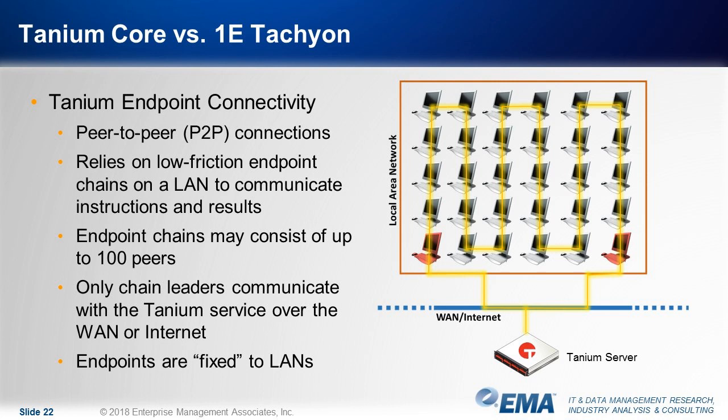While the speed of Tanium polling responses is often cited as a key advantage of the solution, not all endpoint network deployments provide the ideal conditions to make this work. For instance, while it is essential for all peers in a P2P chain to be located on the same LAN, not all organizations are so neatly organized. Rather than supporting 100 peers, chains in small branch offices may only support a dozen or so devices.